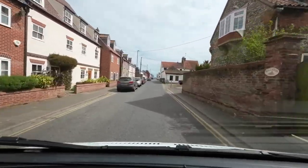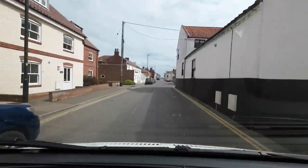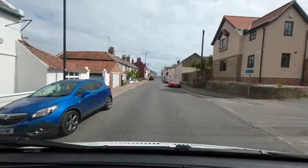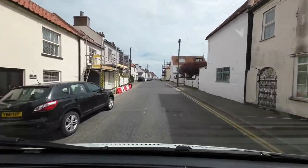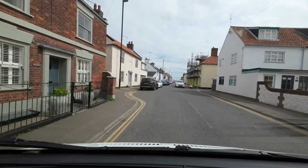We're just on the approach road into Wells next to the sea, and we're going to take a left here shortly. Takes us down the long stretch of road, I think it's called Beach Road, so we're just about on time for a 1 o'clock arrival.